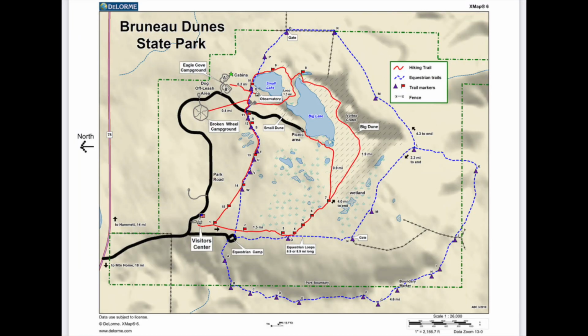Here's a map of the state park, and as you can see, the state park has some nice trails, some great sand dunes to climb on, and 2 campgrounds. It's not a huge state park, but there's lots to see and do.